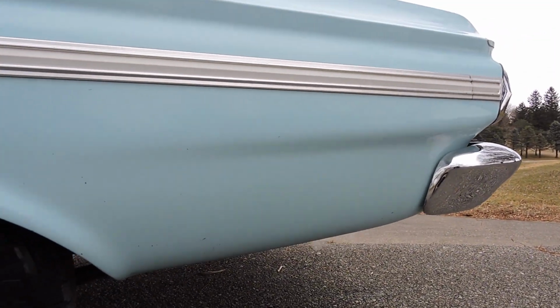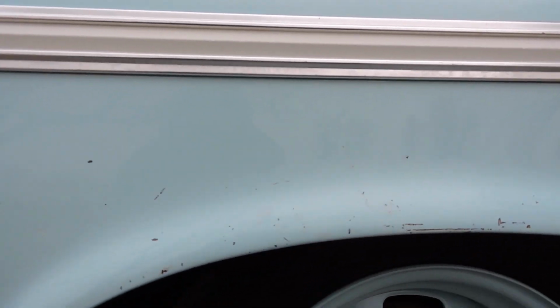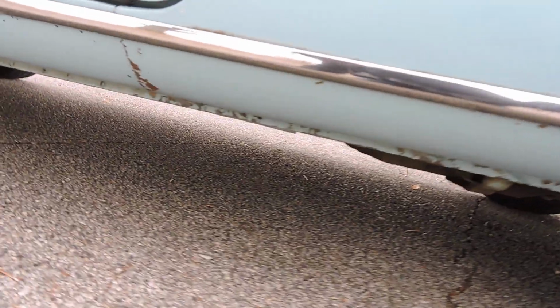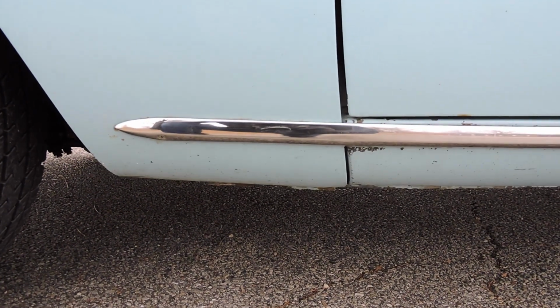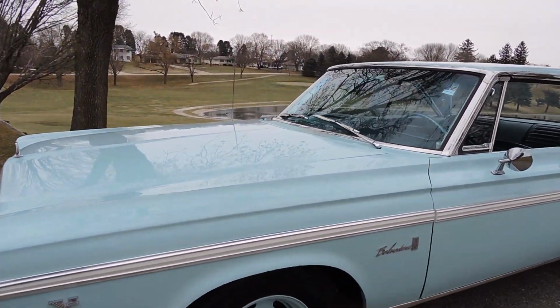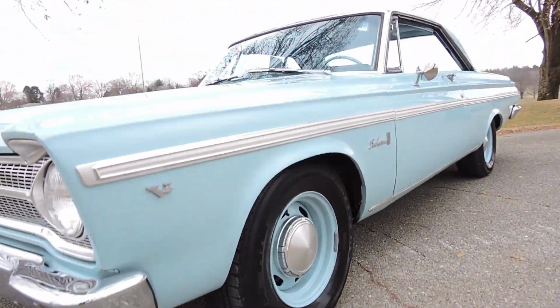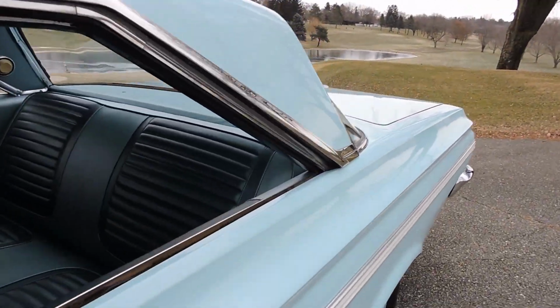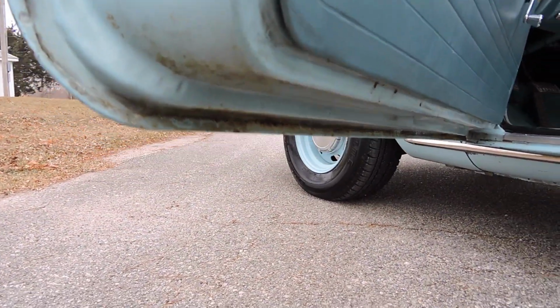Lower quarter panel over the wheel is excellent. Behind the wheel, there's no bubbles or blisters, anything like that. Just a bunch of little paint touch-ups where it's been chipped. Front of the lower rocker is excellent. If we come over here to the driver's side front fender, there's no rust or blisters or bubbles, anything like that. The only rust I've really seen, besides a little surface rust where there's a scratch, would be that passenger side front fender. Other than that, this car is super, super sanitary and clean. Corners of the doors, great.